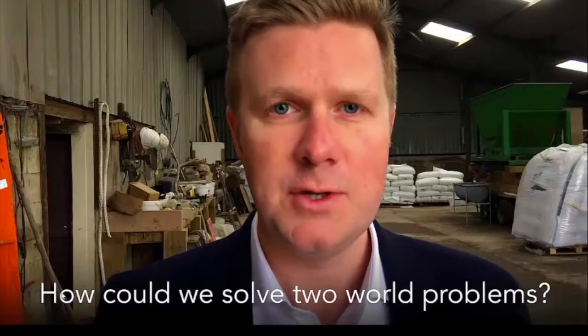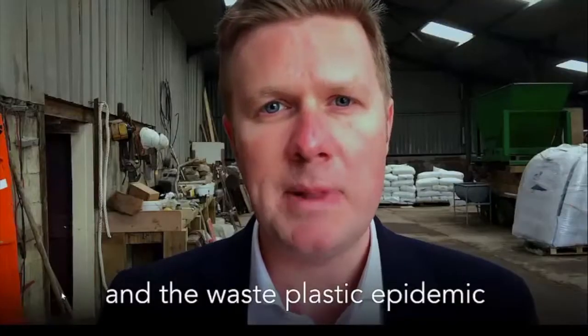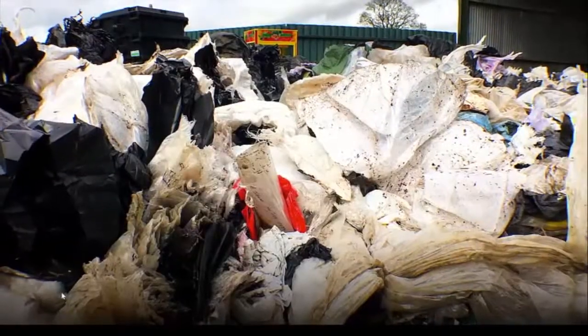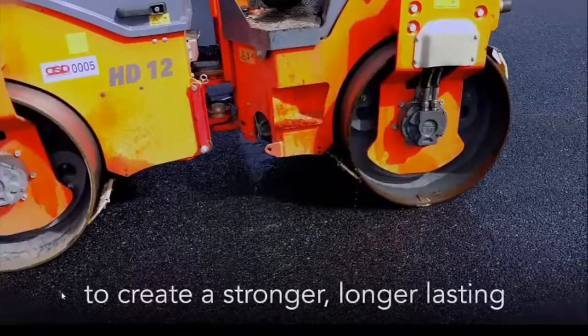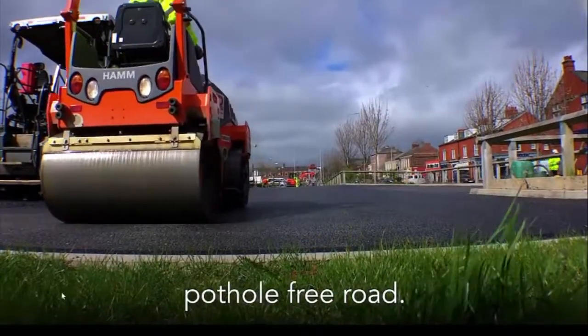How could we solve two world problems? The poor quality of roads that we drive on and the waste plastic epidemic that we all see in the world today. We use waste plastics to add into an asphalt mix to create a stronger, longer lasting, pothole-free road.